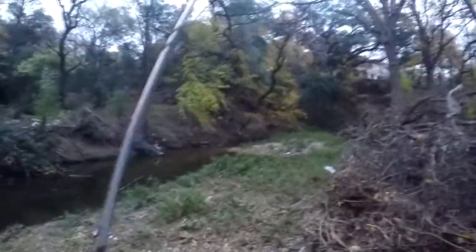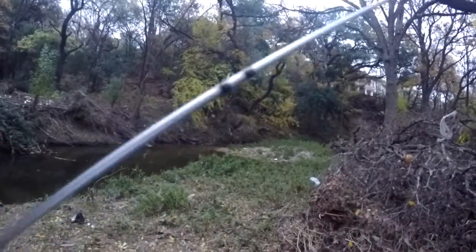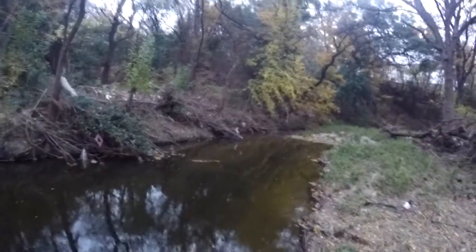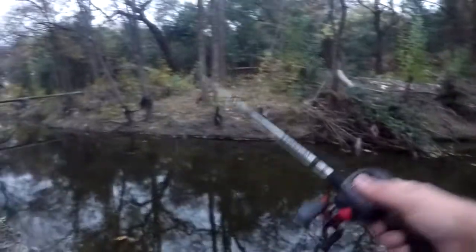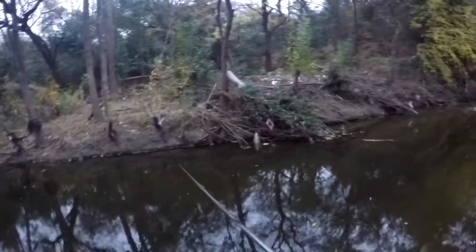I'm gonna go with, if I can figure out what's happening here. All right, I'm gonna stand on this little bump right here. Do I see any fish? It's already so dark. Can't really tell if I can see anything or not. Don't know if they're there. So here we go, first cast challenge.